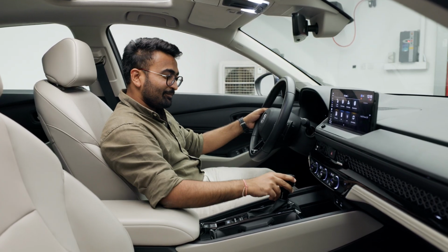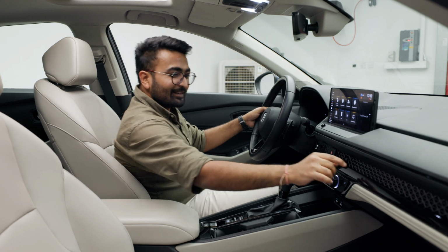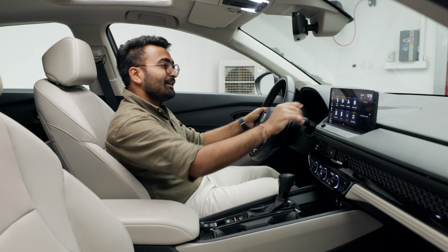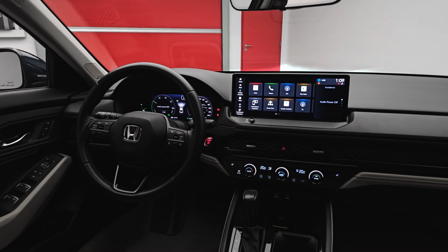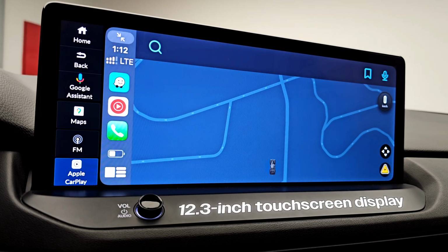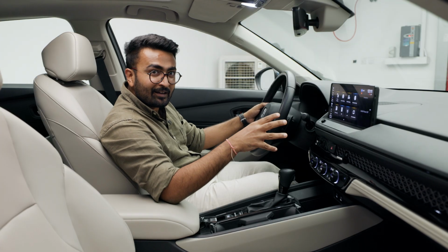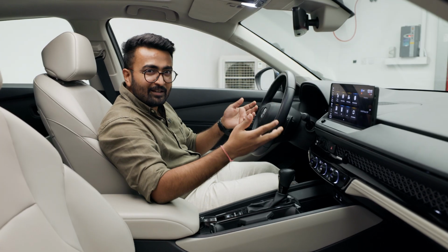However, there are some differences, such as a slight difference in the pattern of the dashboard grille, and the 12-inch screen is also different and one of the biggest ever on a Honda car. It gets Google Maps and Google Assistant built in, so it all feels very familiar to you.